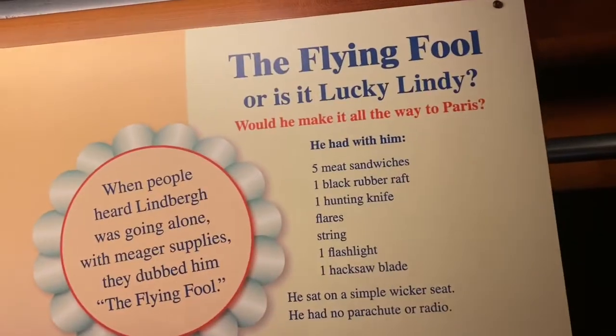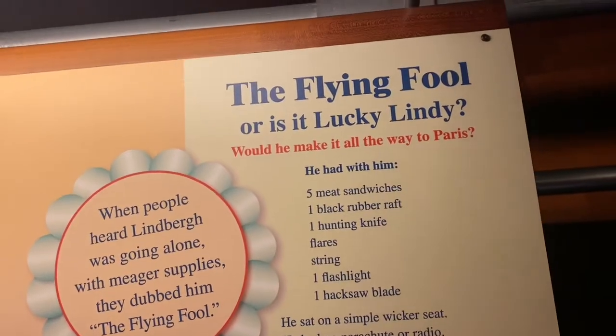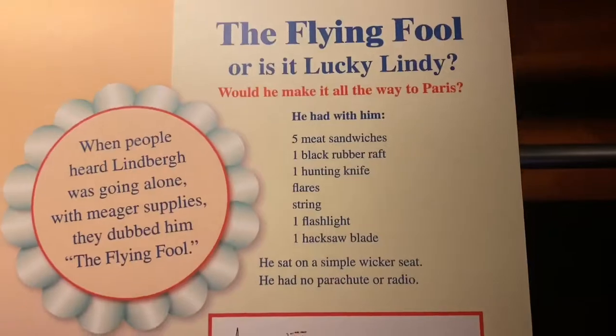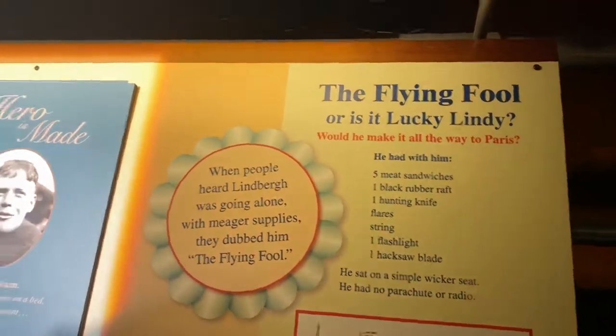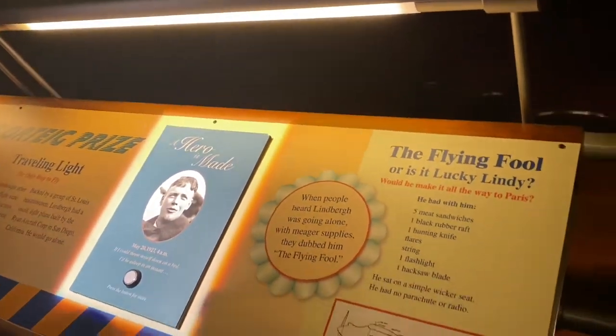Yeah, I had that yesterday on the way home. For a 40-minute ride, you needed 5 sandwiches there. You didn't have a rubber raft or a hunting knife yesterday. No, well, I had a hunting knife. Here's my question. 5 meat sandwiches. What are you washing it down with? You didn't even have a Coke. I don't know. Yeah, boy, Chucky Lindbergh.